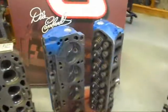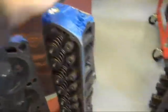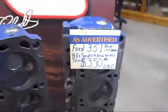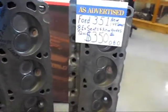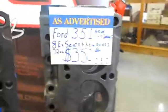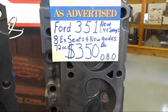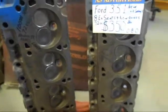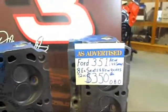Moving right along, of course I didn't forget about you Ford guys, of course not. I do have a set of Ford heads here, and they are a 351 with all 8 hardened exhaust seats in there, which that's always a good thing. And of course they have the new bronze guide liners in them, and they are a 72cc head.